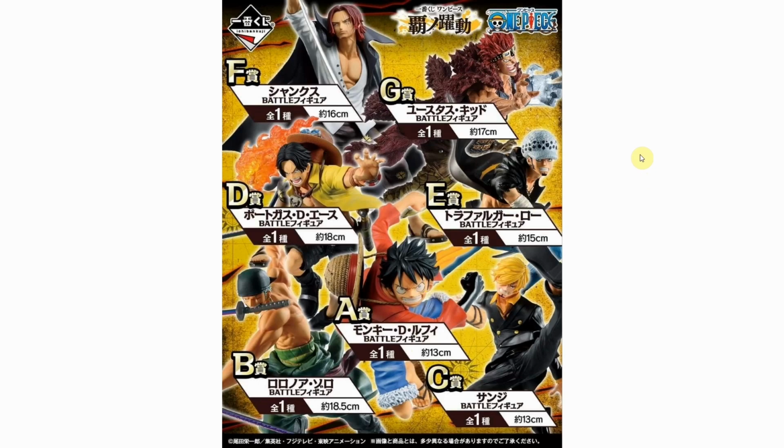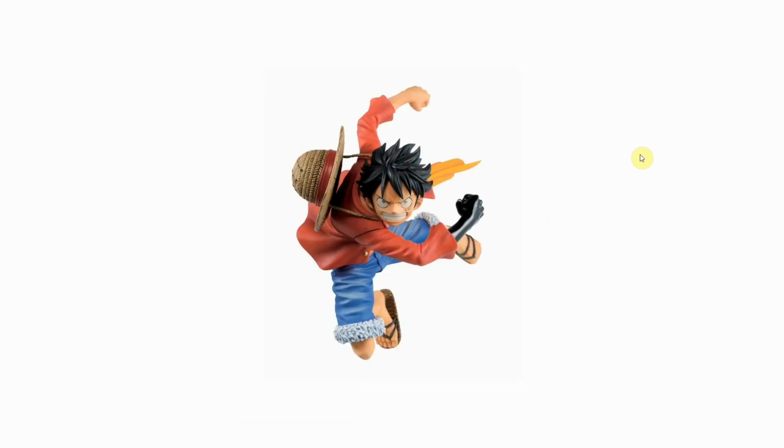And let's move on to the individual figures. The first one is of course our Captain Monkey D. Luffy. And man, I don't know what to say. I just think that we have too many Luffy figures, and a lot of them are now in very similar poses, just kind of fighting, jumping. This reminds me of the GX Material Luffy. It looks very similar also to one of the Figure Colosseum figures, just kind of leaping in mid-air.